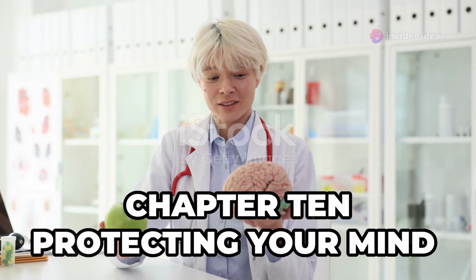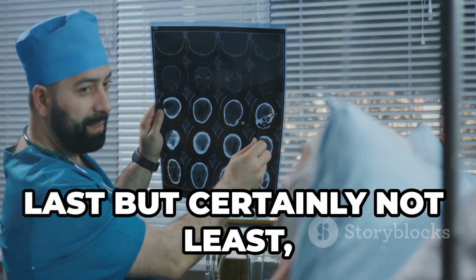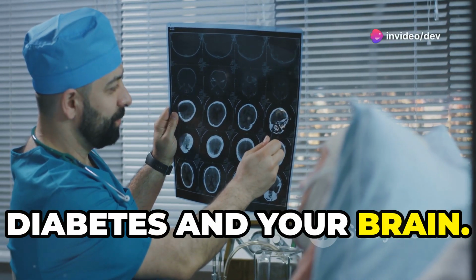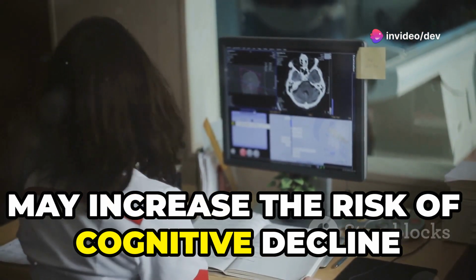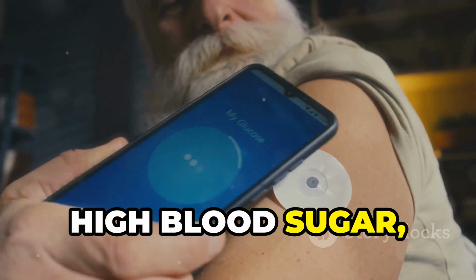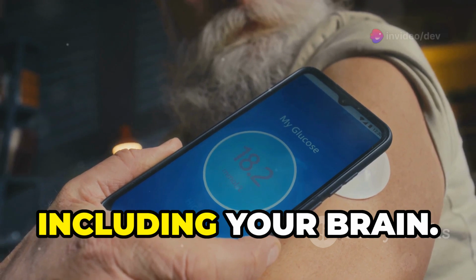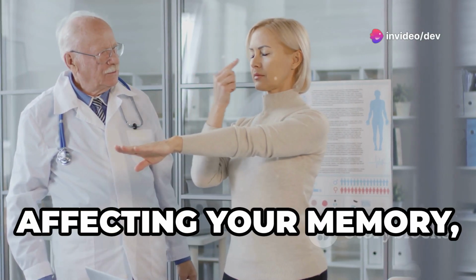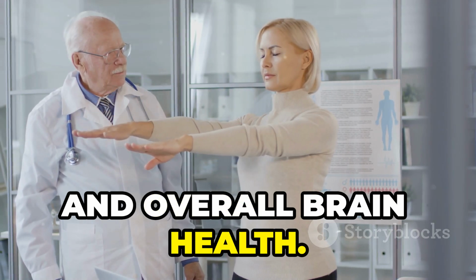Chapter 10. Protecting your mind, diabetes and cognitive health. Last, but certainly not least, let's talk about the connection between diabetes and your brain. Emerging research suggests that diabetes may increase the risk of cognitive decline and dementia, including Alzheimer's disease. High blood sugar, especially over a long period, can damage blood vessels and nerves throughout your body, including your brain. This damage can impair cognitive function, affecting your memory, thinking skills, and overall brain health.